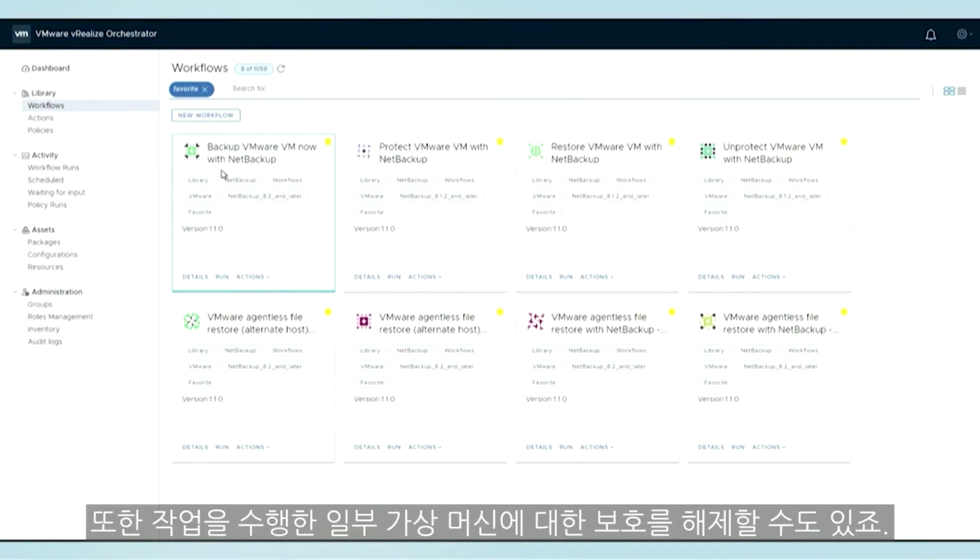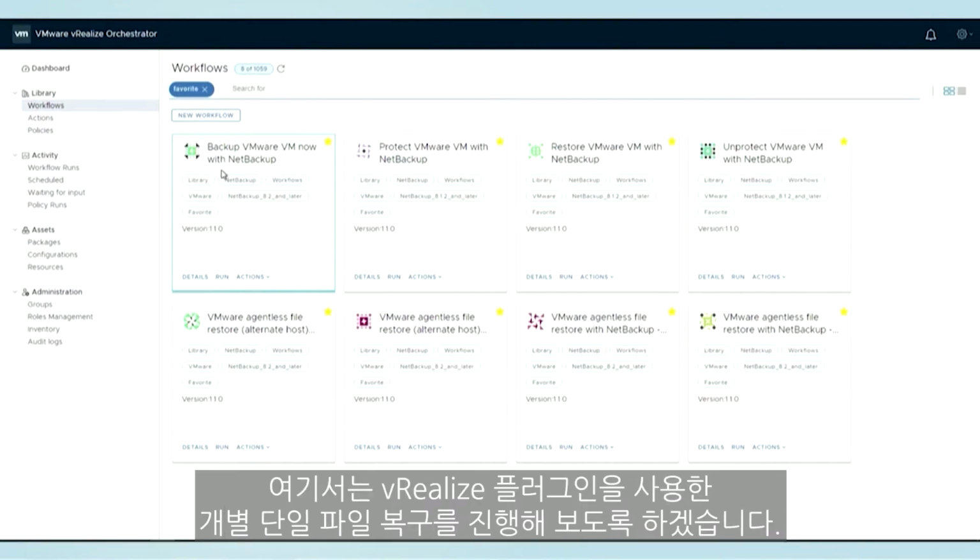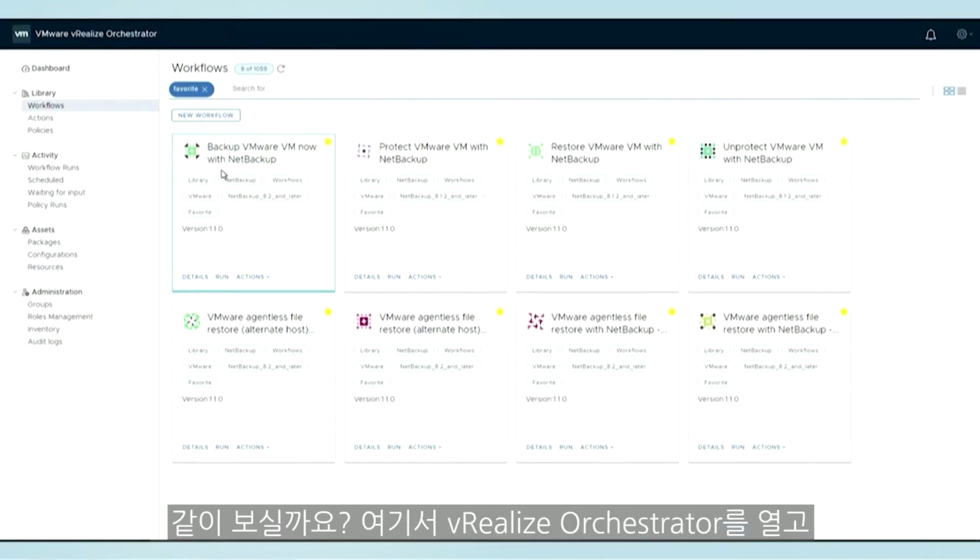You can unprotect some virtual machines that you have done. You can perform full VM restores as well as individual file restores. For example, right now, I would like to go and cover an individual single file restore using the vRealize plugin. So let's take a look at that.